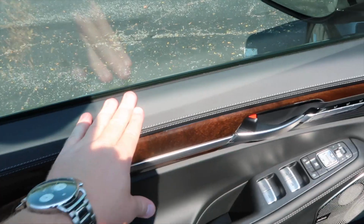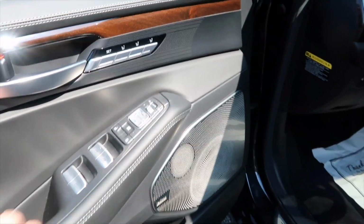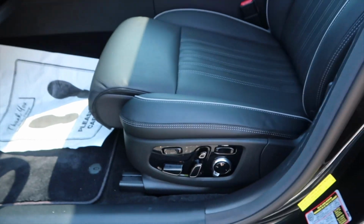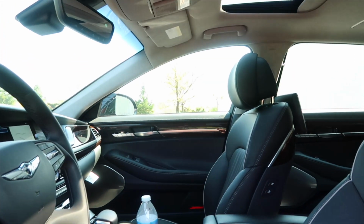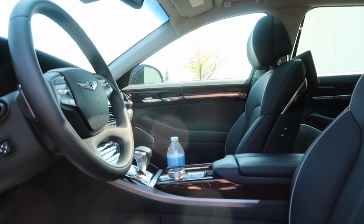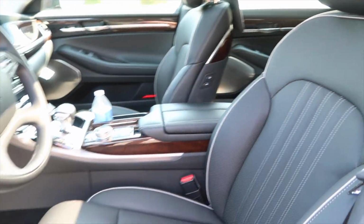Very nice high quality feel in the door panel here. Thick leather, window controls. We got lock and unlock for the door, the mirror controls, nothing out of the ordinary. We got memory seatings for different drivers, of course. Now the driver's seat is a 22-way power seat. The passenger only gets a 16-way power seat. But we got Napa leather, white contrast stitching, and these seats are very, very comfortable.